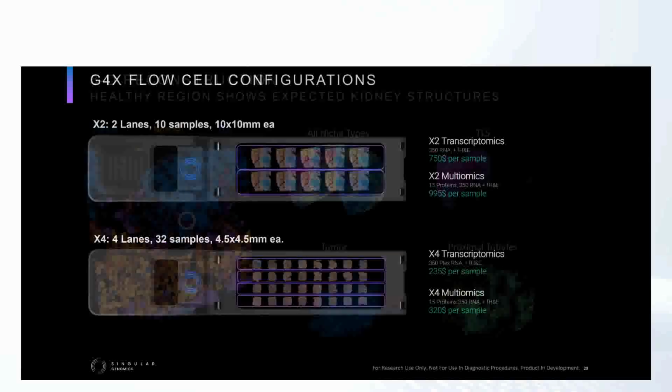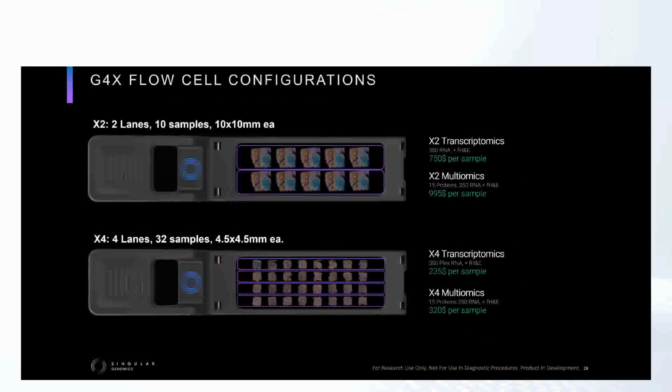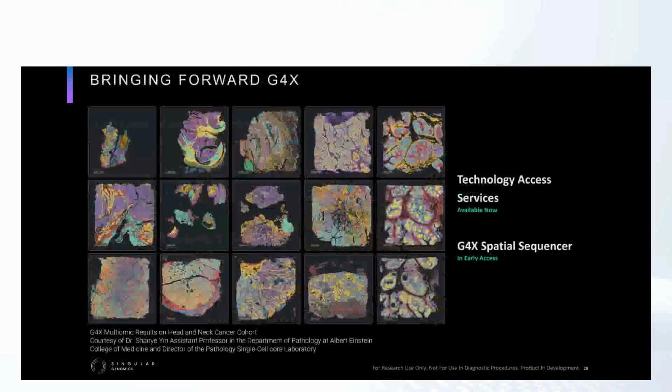I think the nicest thing about the platform is really us bringing down the price. For the larger sections, $750 per sample will be the reagent cost. For multi-omics, $1,000 per sample. For the smaller ones, it's $235 a sample and $320 per sample. So hopefully this enables large retrospective cohorts and clinical trial analyses to become possible with spatial transcriptomics and spatial multi-omics approaches.